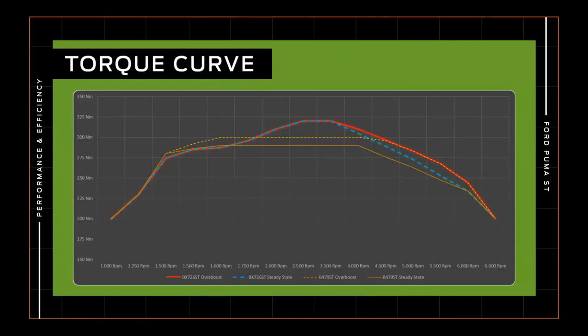So the solid orange curve on the lower one basically is steady state torque. That's the 290 Newton meters on Fiesta. Then there is an overboost function on Fiesta, which actually takes it to 300 Newton meters. And then the dotted blue curve is Puma ST steady state, and the solid red curve is Puma ST overboost. So you basically see that we took it to 320 Newton meter peak, and also peak power on the higher RPM is identical compared to overboost on the Fiesta.